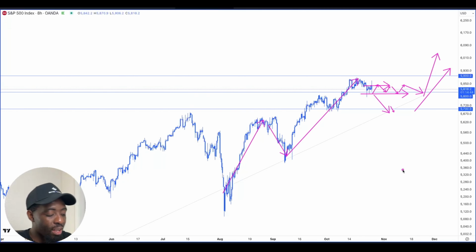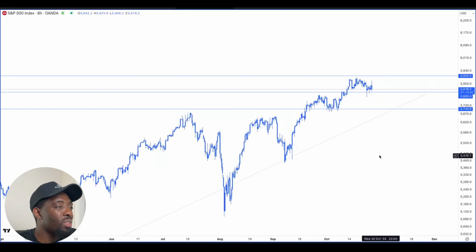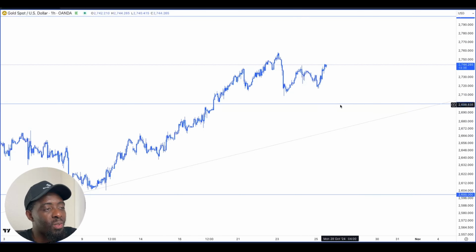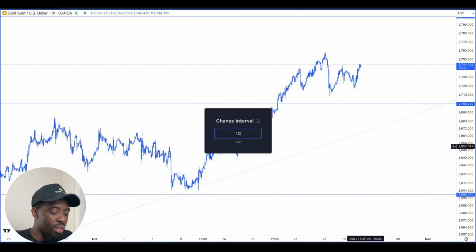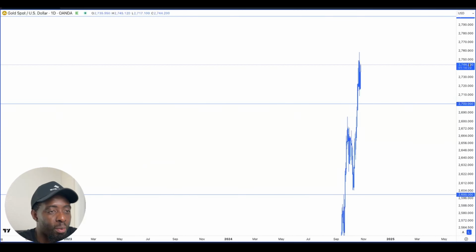So let's look at the last one. I think this one is quite beautiful as well, because it has to be gold. So we've done US30, NAS, S&P. All right, let's look at gold. So this is the hourly time frame. I'll come back to this. Let's look at the daily time frame.